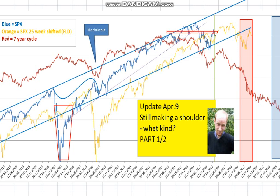We broke below the 25-week shifted S&P, a bearish signal. I think this blue trend channel here is a relevant channel, and we found support there. We rallied above this 25-week shifted S&P, which was a bullish sign. It could open for a rally to all-time high into May here. However, we are just about breaking below again, which could be a bearish signal, or we may find support here.